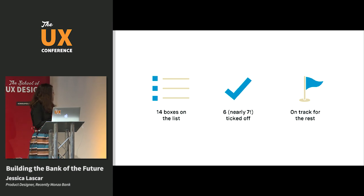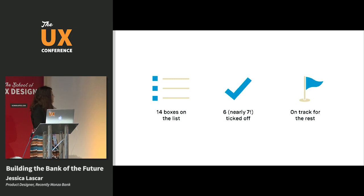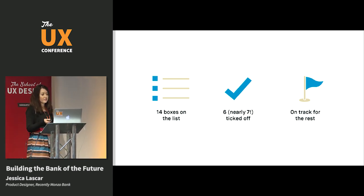Then other things came along. Last summer, a long list was published with the hot topics suggested by the community, and this list was made public, and that's how joint account, savings account, and the ability to add cash were added along the way.